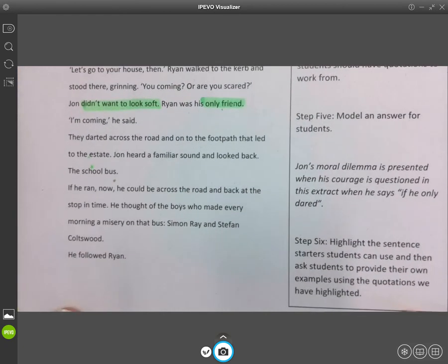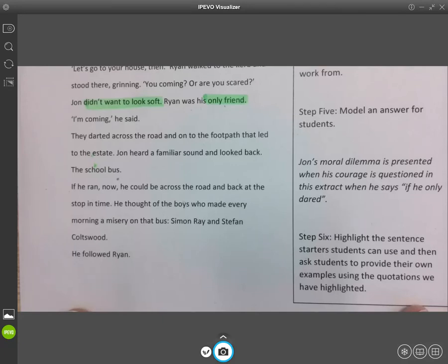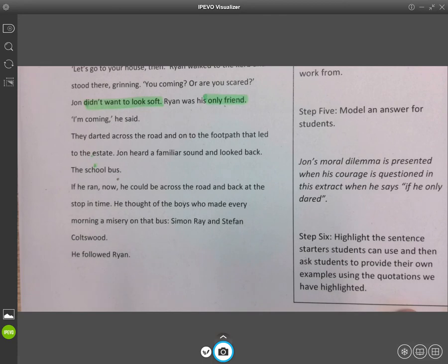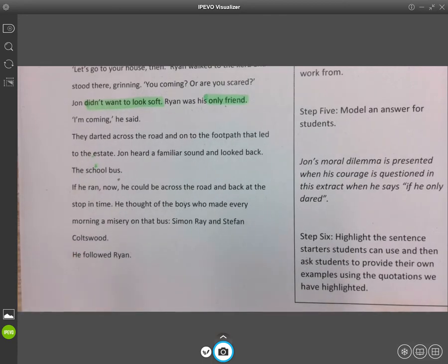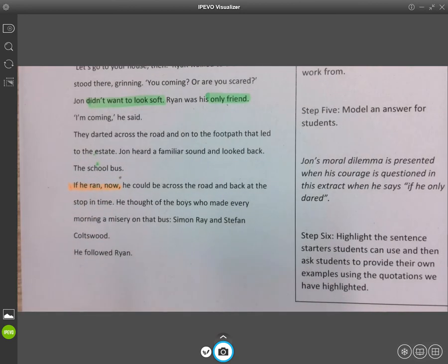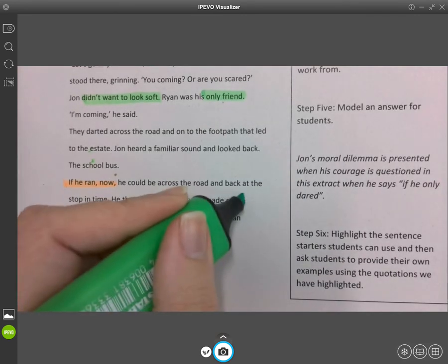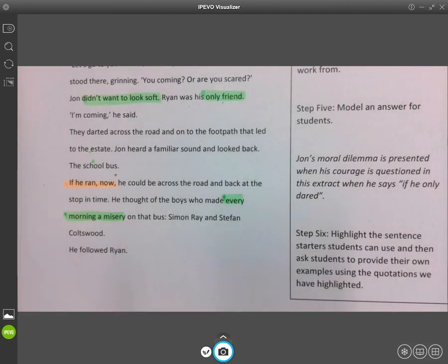So, "I'm coming," he said. They darted across the road and onto the footpath that led to the estate. John heard a familiar sound and looked back. The school bus. If he ran now, that would be a reason for him to go to school. He could be across the road and back at the stop in no time. He thought of the boys who made every morning a misery on that bus, Simon Ray and Stephen Coltswood. He followed Ryan.